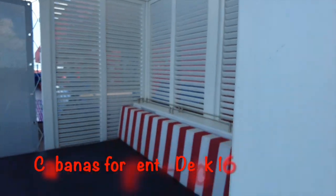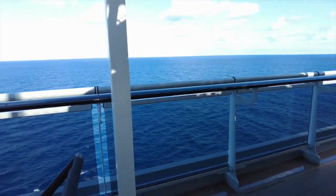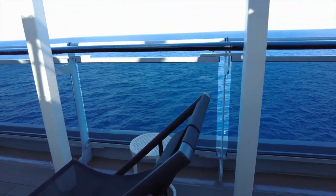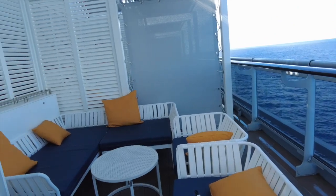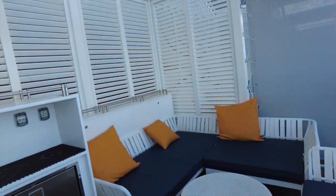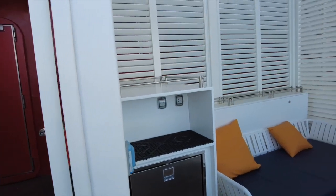It does have some nice shade up here. Got a nice big bed, lounge area. Other side over here, plenty of seating for at least like 4 or 5 people. Oh, got a nice little third fridge in there too. Check that out.